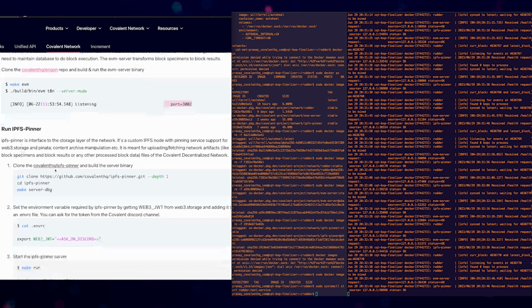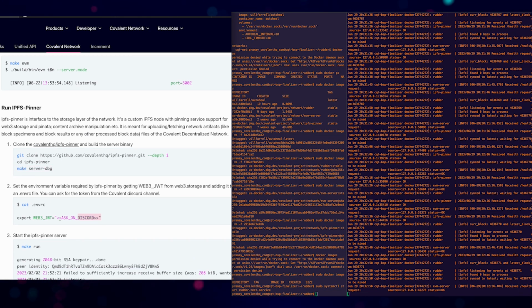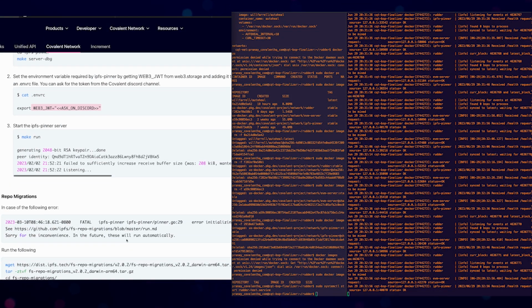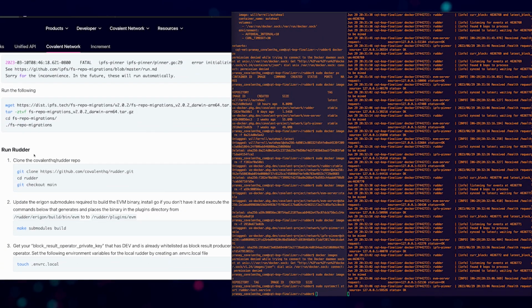The IPFS Spinner can be cloned from this particular repository. You make the binary with server DBG, make sure that you pass in the web3 JWT, and you make run. And this starts it listening on port 3001. If you have any issues with migrations, we have instructions in there. And finally run Rudder, which is very similar to what we did before.